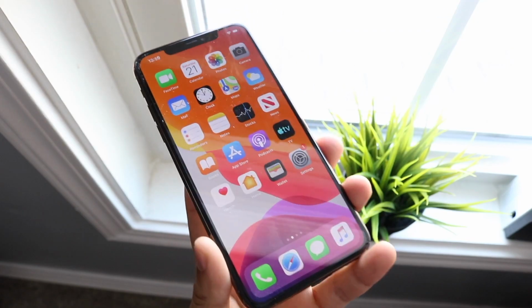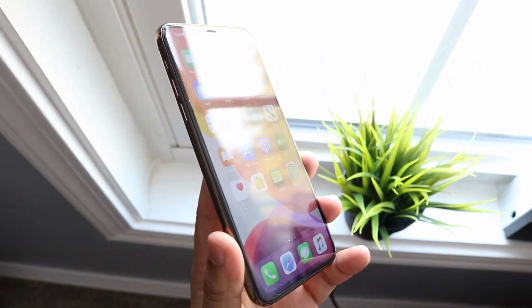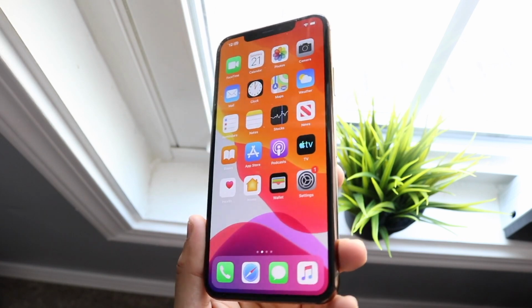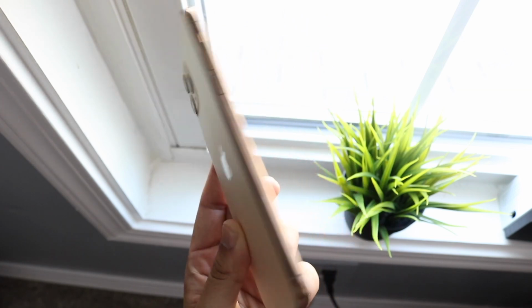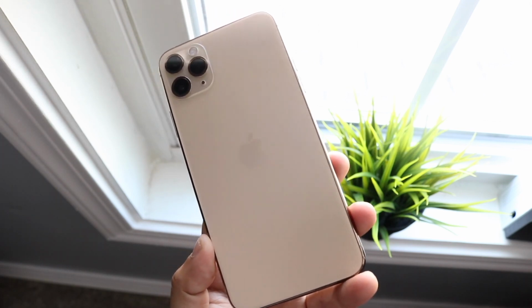Now looking at the front, the iPhone 11 Pro Max has that 6.5-inch Super Retina XDR OLED display. Its panel resolution is actually 1242 by 2688, and it was a pretty good panel. There really wasn't too much to hate on it in my opinion. The colors were great. I'm just so used to these types of panels at this point.